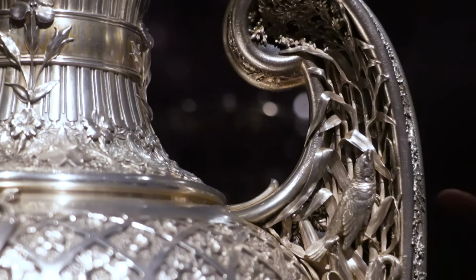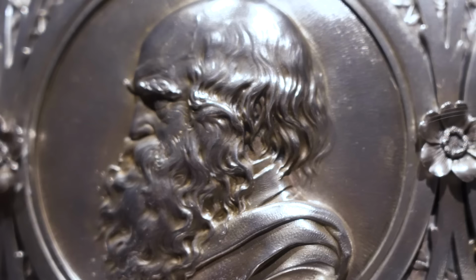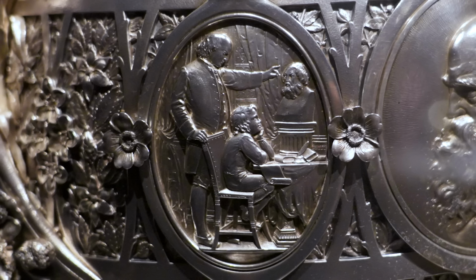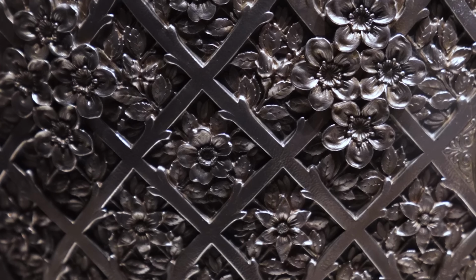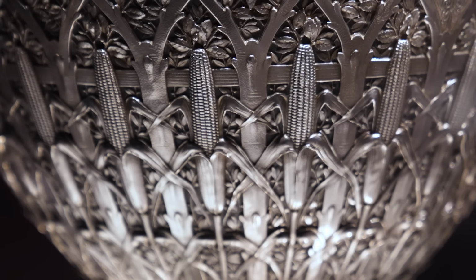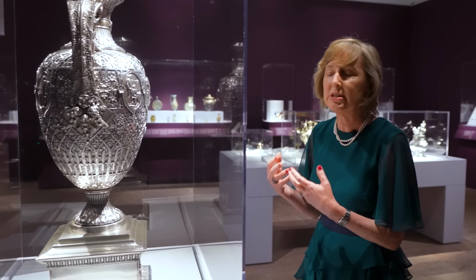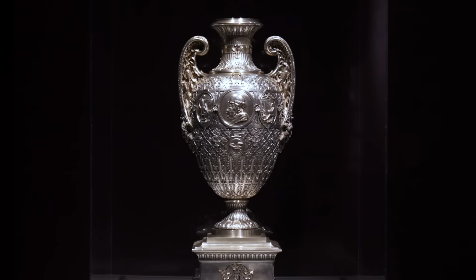It created a sensation. This was seen as the most important, most magnificent work of silver produced at that moment. The vase is decorated with medallions that are scenes from Bryant's life, Bryant's portrait, and then the flowers are apple blossoms. We have corn. All of the iconography is speaking to both American identity and Bryant's work. This was critical to establishing Tiffany's reputation as the leading silversmith of the day.